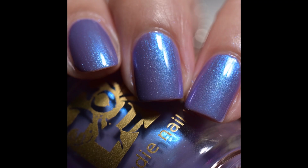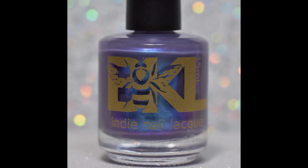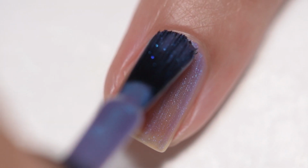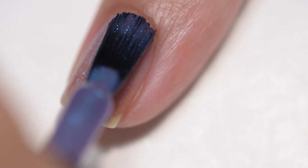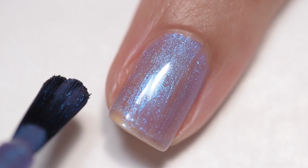The next polish that we're going to have a look at is from Dreamland Lacquer. This is Skooma. Skooma is going to sell for $12, come in a 15 milliliter bottle, and there is no cap. This was inspired by the illegal potion from the Elder Scrolls game, and it is described as a dark purple cream with glowing blue to purple shimmer.